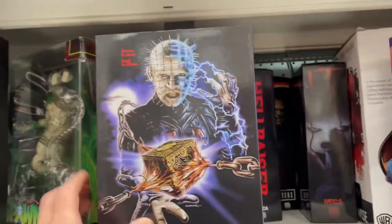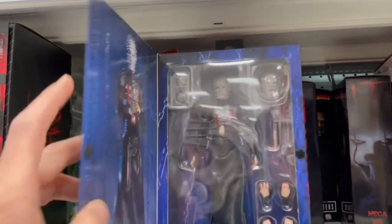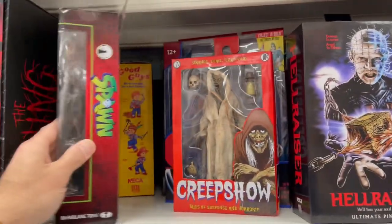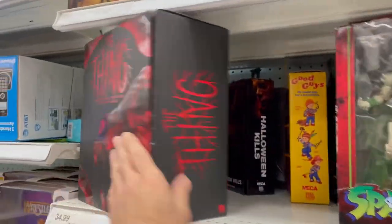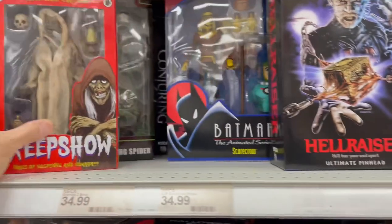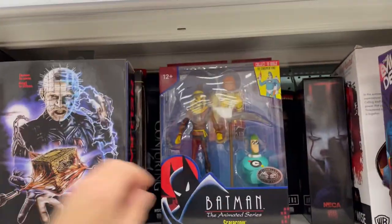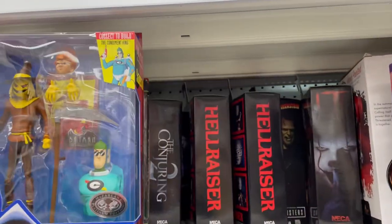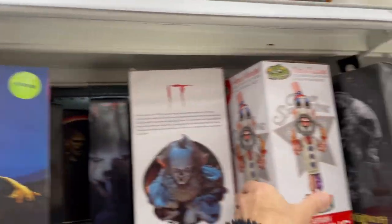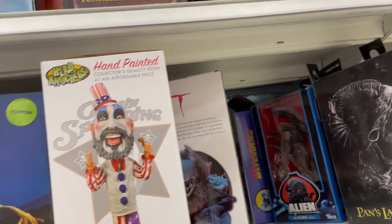Another Misfits, this Pinhead. I mean, Pinhead is a cool figure. He comes with the little puzzle box and everything. I see that Chucky. You see that Chucky doll back there? That's my favorite of all the Chuckies, the Good Guy. Some Hellraiser, enough Hellraiser for anybody. I'm glad, those are good. Hand-painted.